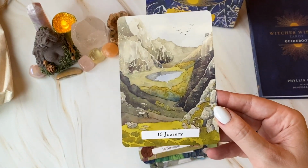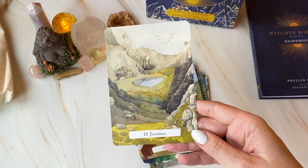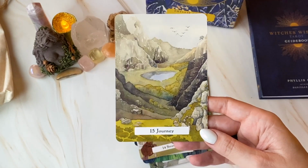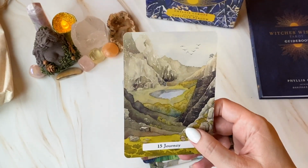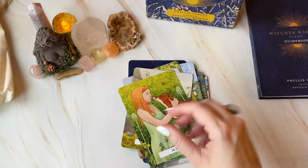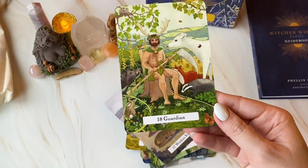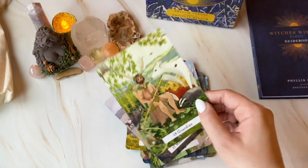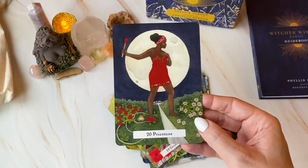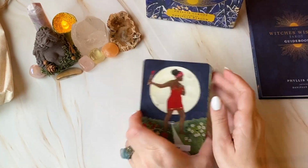Journey. Look how gorgeous. I mean, I just want to dive into the art in these. One mountain pass, I could find the photo in Peru where I spent a long time backpacking and did the Lares trek. It reminds me exactly of this. I should find the photo. So we've got Love, Wisdom Keeper, Guardian. So as you can see, this is very witchy, it's called the Witch's Wisdom Tarot. The Priestess is everything. Very pagan, very earth-centric, which it's meant to be.